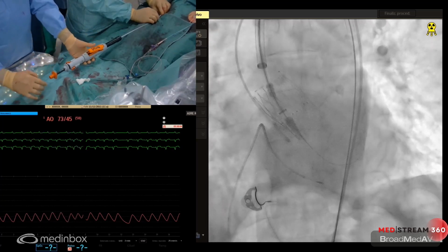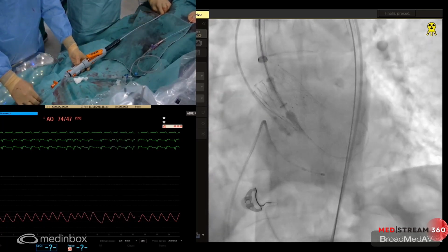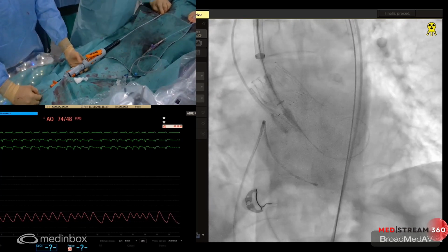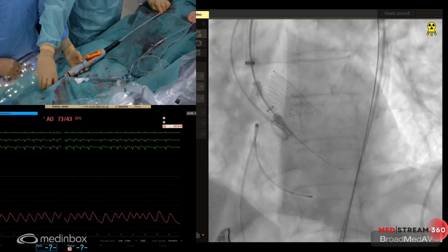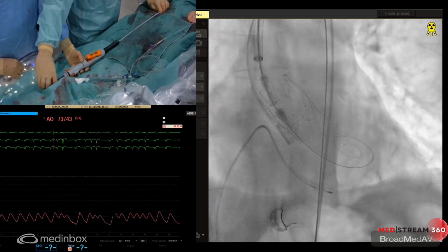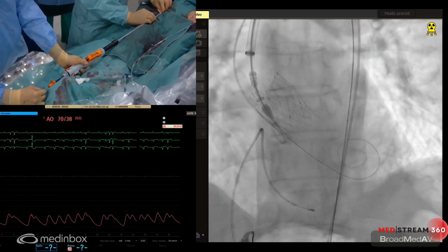Now it is important to check the T-bars. There are 3 T-bars in the most proximal part. We see that 2 of them are free. The other one also is free, no? So we can retrieve the system. The pixel is still there. We have to retrieve.